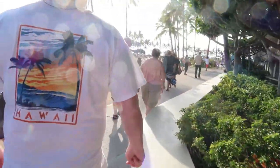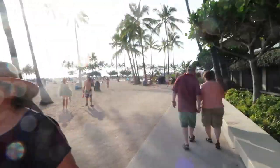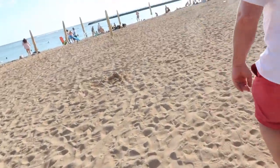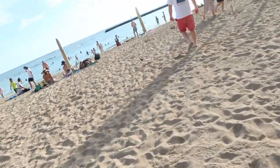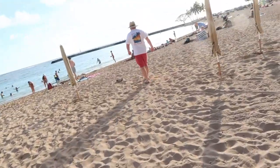Holy thongs! Where? Straight across right there by that rock. Walk you by the rock. Oh yeah, go down to the water. Oh, we're gonna go down to the water first. Okay. Oh, my first time with Hawaiian sand between my toes. I'm gonna take off my shoes. Ooh, it's rough sand.